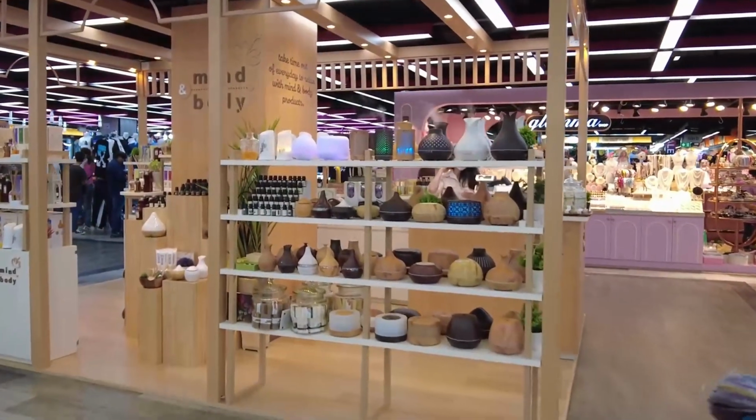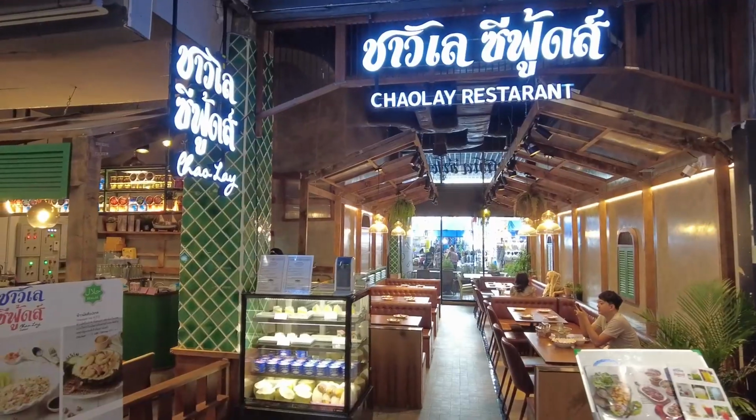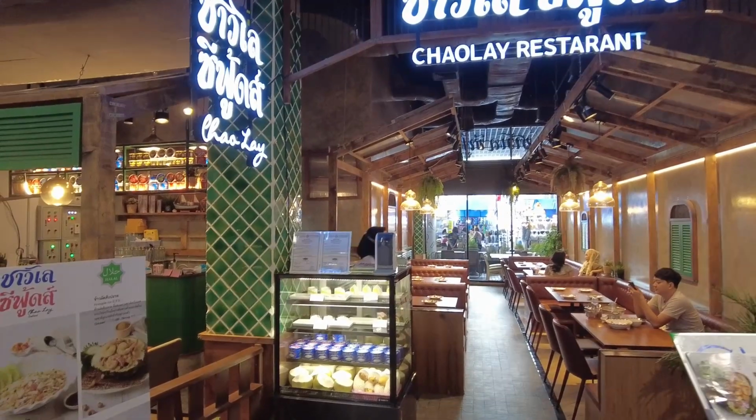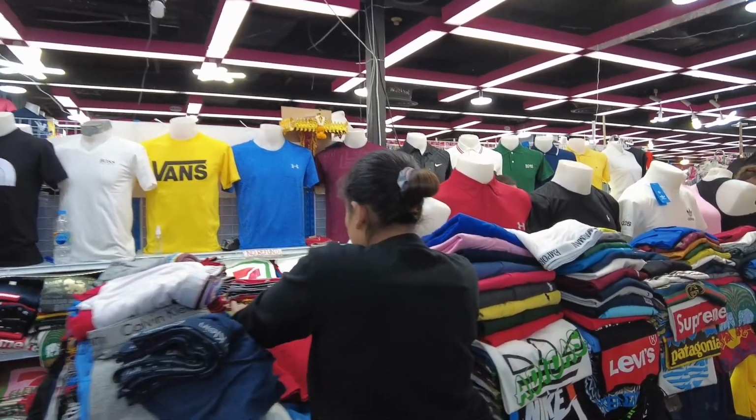MBK Center is an amazing shopping mall packed with shopping, restaurants, entertainments. The highlights we have mentioned are only a portion of the great things you can do here.